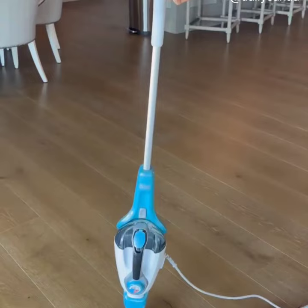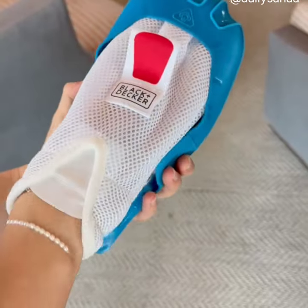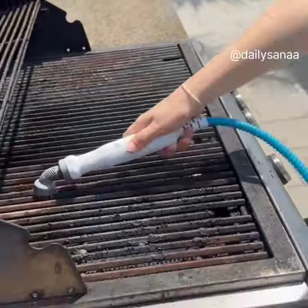Amazon Cleaning Finds. This 7-in-1 steam mop cleans all types of floors and easily converts into a handheld steam cleaner, so you can deep clean your counters, oven, and other surfaces. Change the attachment to clean furniture, your grill, and steam clothes.